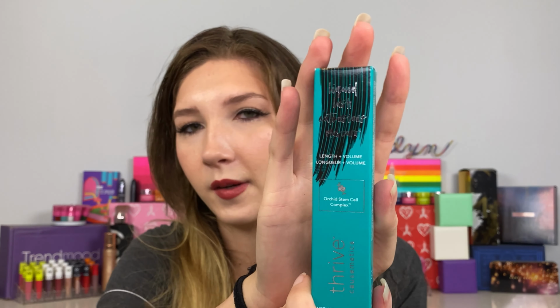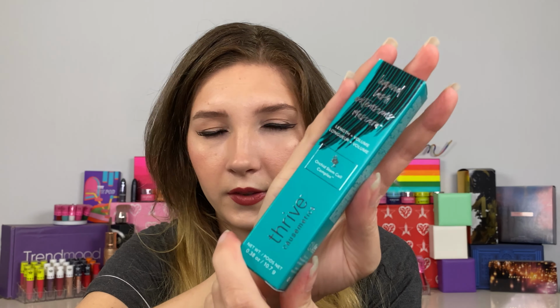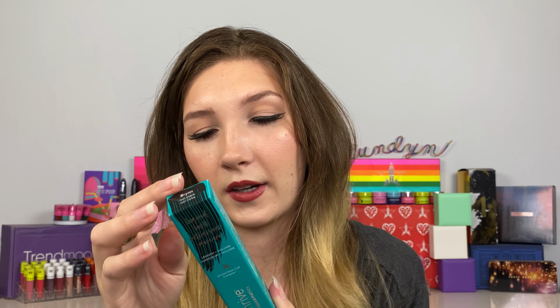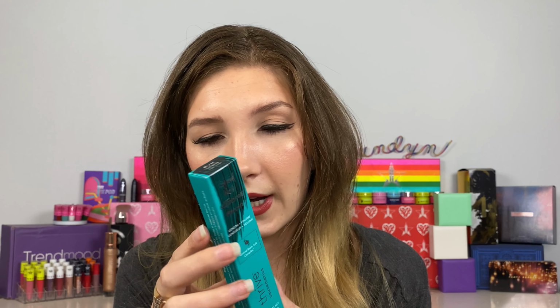Next up is Thrive Cosmetics Liquid Lash Extensions Mascara. My mom absolutely loves Thrive Cosmetics, so I'll definitely be handing this over to my mom because I got a mascara last time, but I know my mom loves Thrive Cosmetics, so she'll be super excited for this. And my mom loves voluminous looking eyelashes.